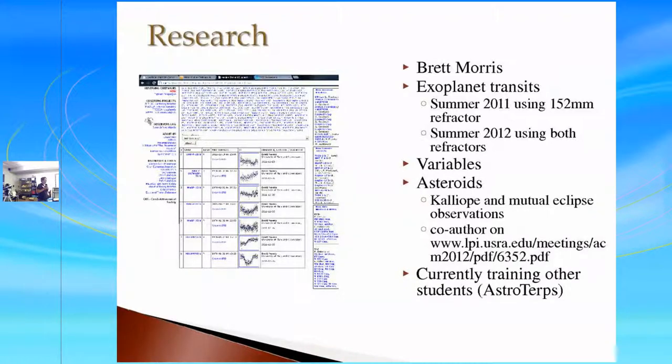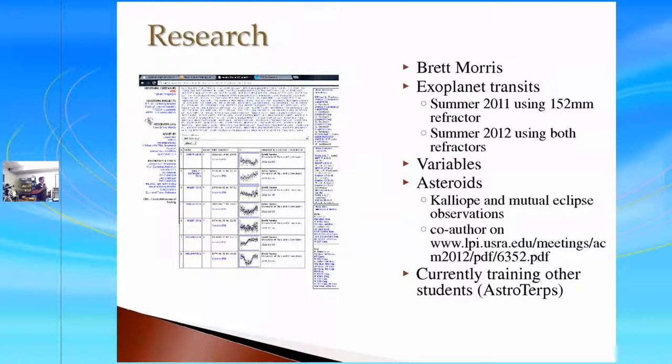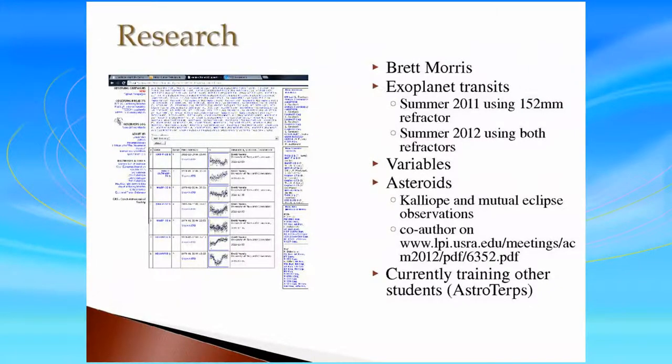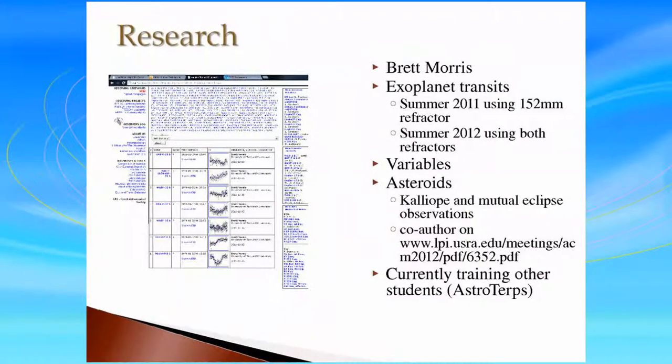He also did observations of Calliope and one of its moons doing mutual eclipses, where the little moonlet was eclipsing Calliope. There was a call for observations for that, and I sent it to him thinking he might be interested, and he was. He ended up doing some observations and a significant amount of analysis on it, and he sent it in to whoever did the call. And when the professor submitted it for a poster, he was actually listed as one of the co-authors and not just a contributing observer, which was pretty impressive for an undergrad, because the analysis and everything that he did was pretty impressive.